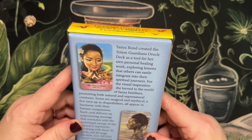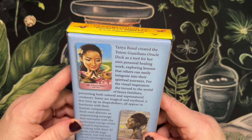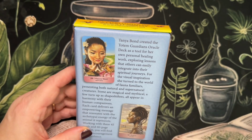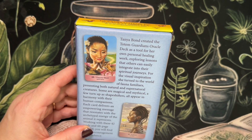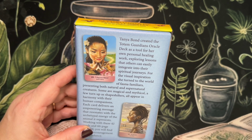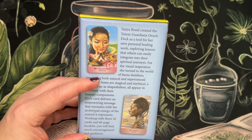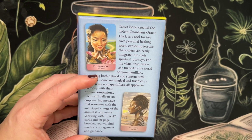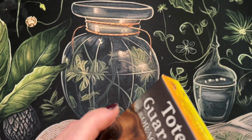Tanya Bond created the Totem Guardians Oracle Deck as a tool for her own personal healing work, exploring lessons that others can easily integrate into their spiritual journeys. For the visual inspiration, she turned to the world of fauna familiars, presenting both natural and supernatural creatures. Some are magical and mythical. A few turn up as shapeshifters. All appear in harmony with their human companions. Each card delivers an empowering message that resonates with the archetypal energy of the animal it represents. Working with these 42 cards and 60-page booklet, you will find much encouragement and guidance. So that's what the back says.